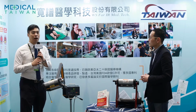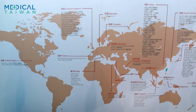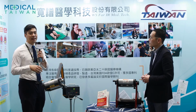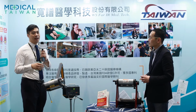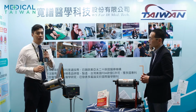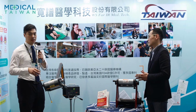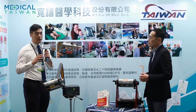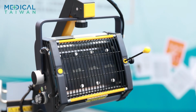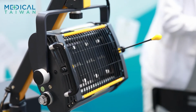And not only in Taiwan, but also in the whole world, as the map shows, over 20 countries and over 2,000 hospitals or clinics are using Firapy right now to take care of their patients. And we've got more than 50 published papers. Those research are all published in internationally famous journals. And we've got recommendations by the EDTA guideline and the KDOQI guideline from the US, which means Firapy is now widely accepted by the whole world.